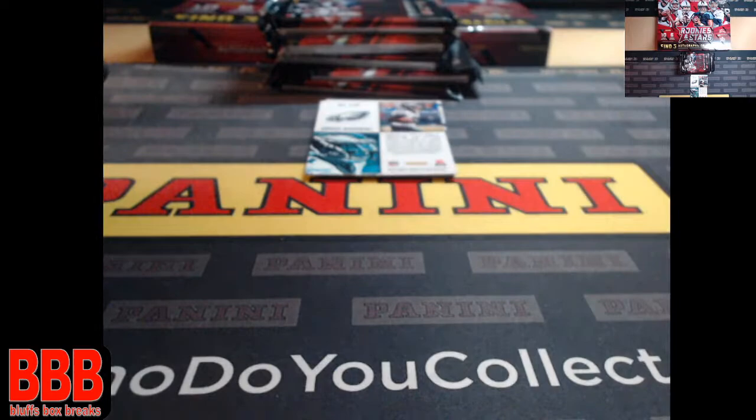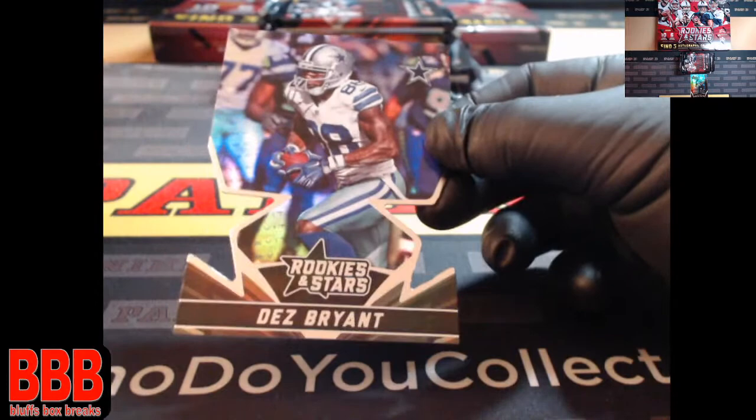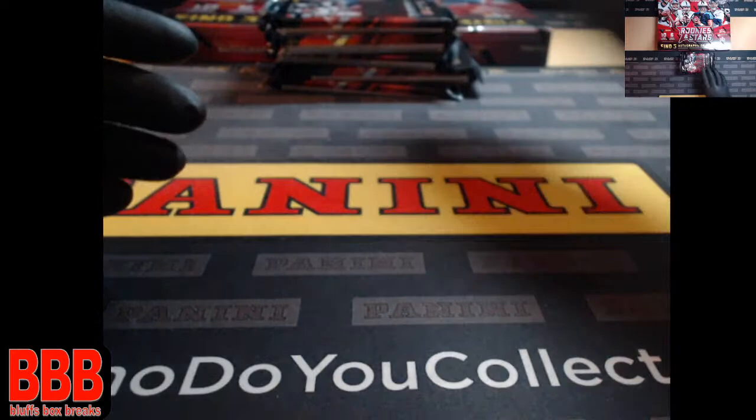We got Jordan Matthews, Crusade. Des Bryant, I don't know why these ones are flipped here. Des Bryant die cut for the Cowboys. Base rookies, Artis Payne, and David Johnson. First David Johnson for the Cardinals. Keep forgetting some of these guys are even in these boxes. The rookie years.